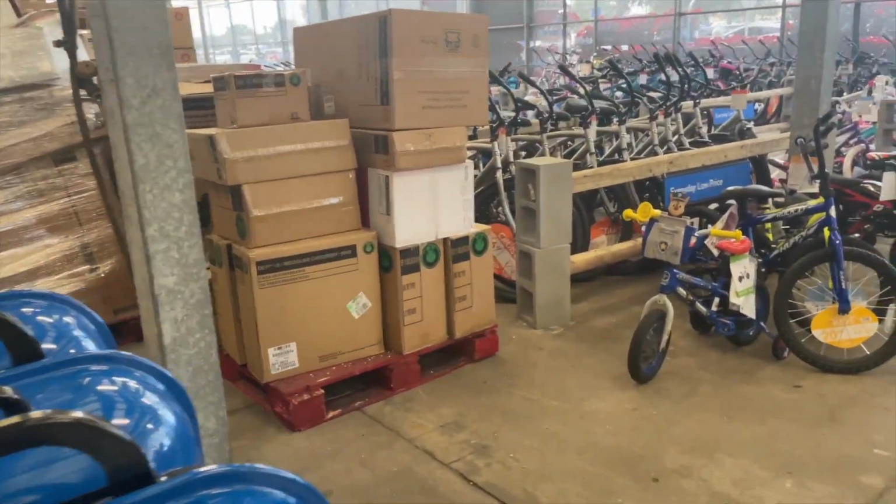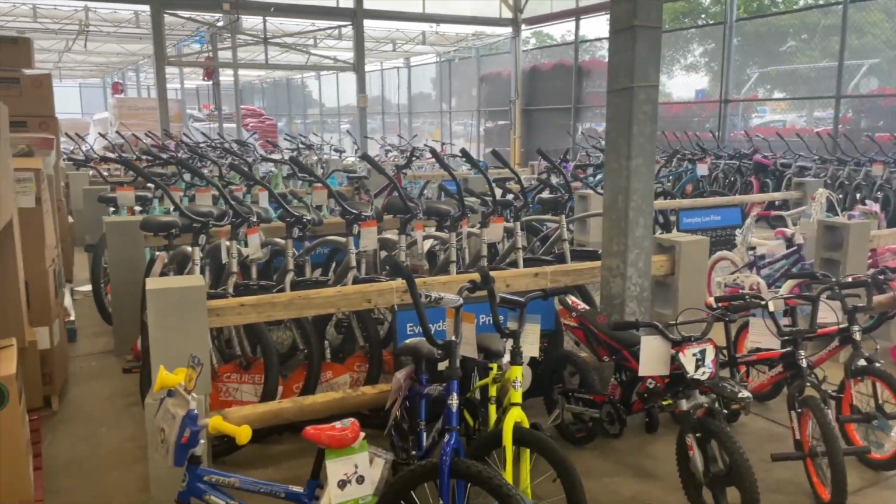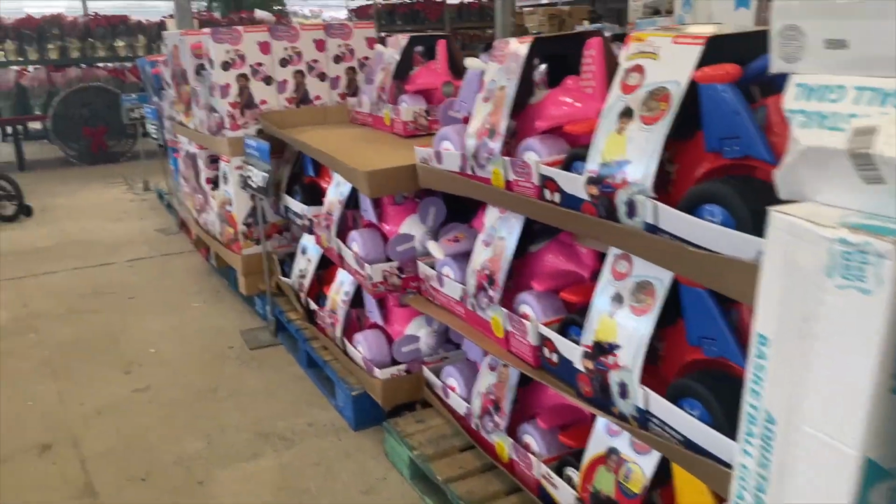It's a good thing that they're over here though, because not a lot of people would think to look out here. But all I see is bikes, a bunch of more bikes. Don't see any scooters. Okay, here I am off to another Walmart because I did not find anything. Like I knew.